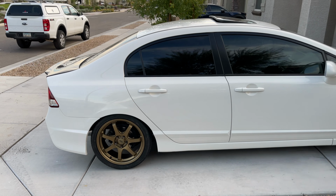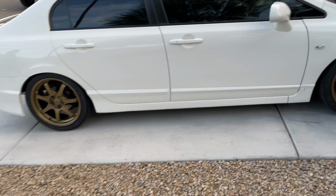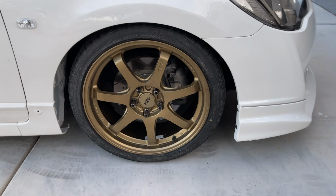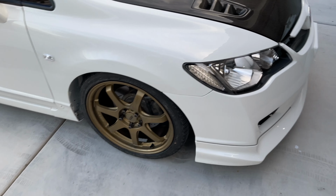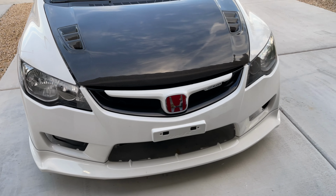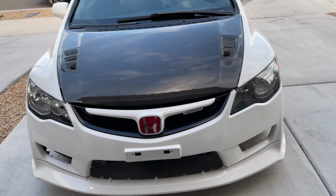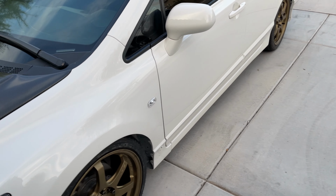All right, guys, so we're here at Dave's house. Shout out to Dave, he's got my box. Man, these are the GPs. These look so nice. How much did he charge you to paint it? Probably close to 600. That's not even that bad, damn. Got the Mugen front grill. You gonna put the grill pieces on soon? Yeah? Damn, it looks good, man.